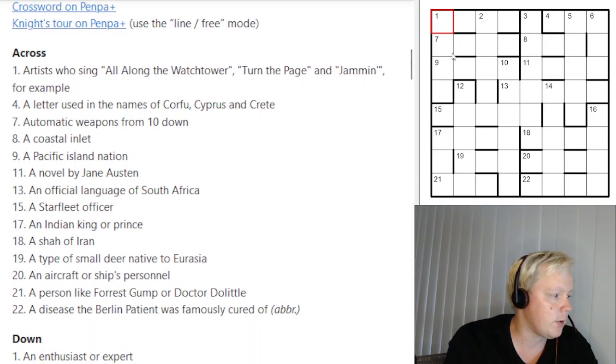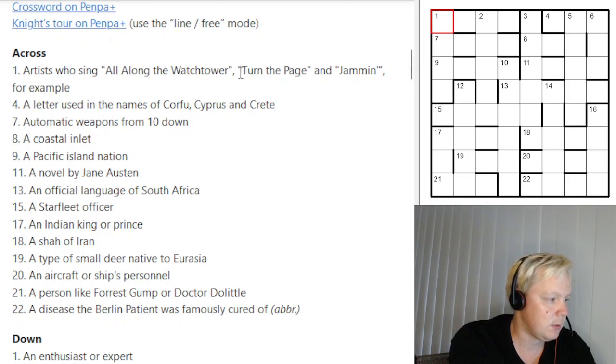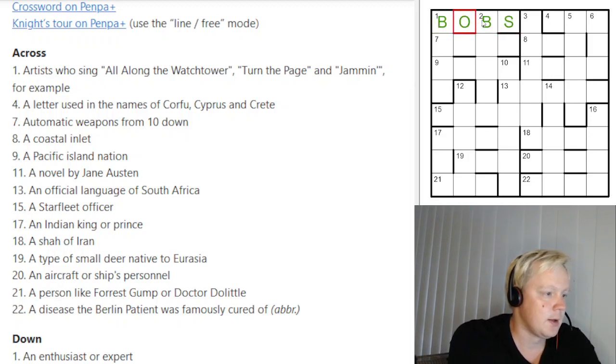So, one across. Artists who sing All Along the Watchtower, Turn the Page and Jammin', for example. Well, what's common? First of all, All Along the Watchtower, that's Bob Dylan. Turn the Page, that's Bob Seger. And Jammin' is Bob Marley. So what's common between those three people? They're all Bobs, aren't they? So the answer is Bobs there.